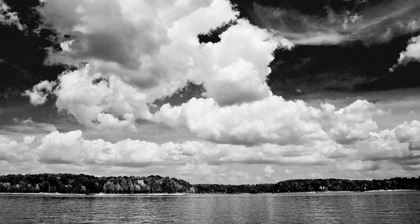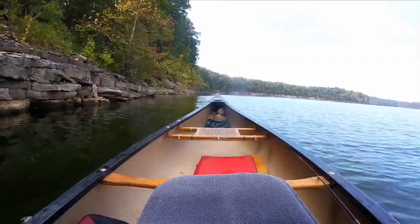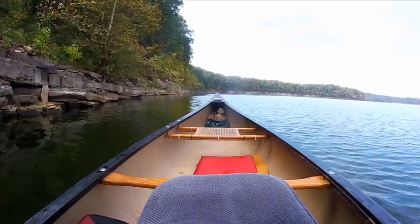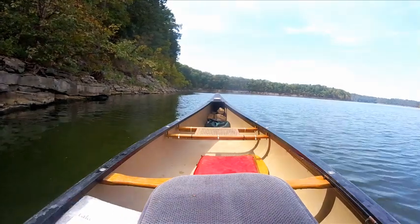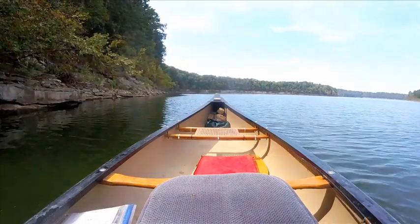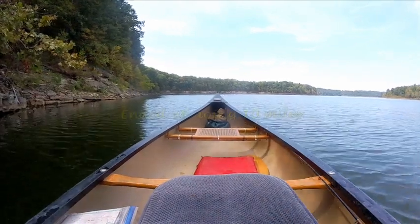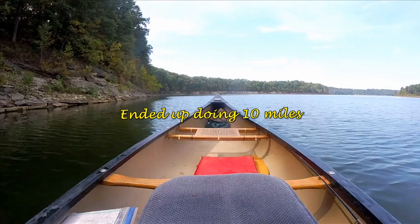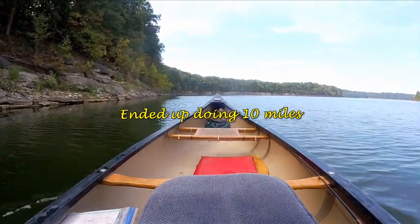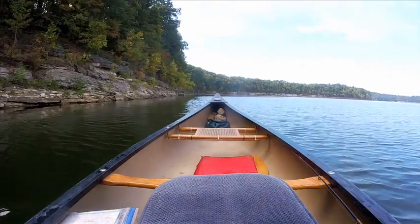But I'm going to just work my way along this bluff, and I'm kind of heading back now. I'm not sure how far I've gone. Probably about 3.5 miles or so, maybe 4. I don't know if I've gone that far or not. I'll have to measure it when I get back home. So I'm going to end up doing about 7 to 8 miles today, which is a good day. I mean, that's not a lot of miles, but it's a good day.